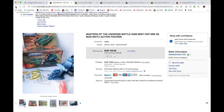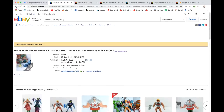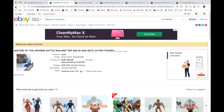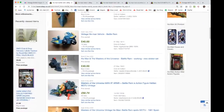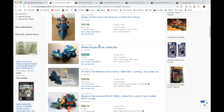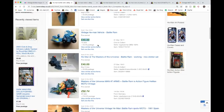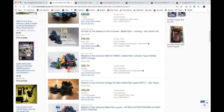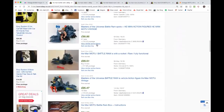I would imagine, let me just come out of this. Again, don't assume that the vehicle itself is worth that. I didn't really carry on the search, but if you look at the prices dropping here, just the vehicle, still not bad. It's still worth trying to sear that into your brain so you can remember to see that on a shelf in a charity shop, because these do crop up. These will be at boot sales. 40 quid, 30 quid.